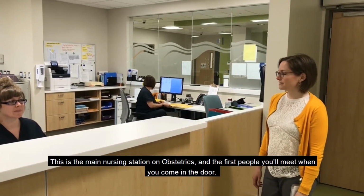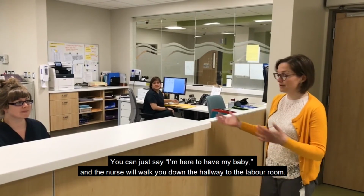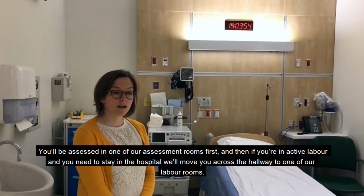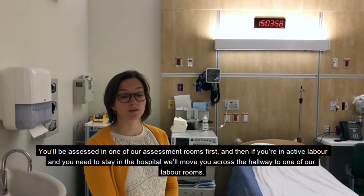This is the main nursing station on obstetrics, and the first people you'll meet when you come in the door. So you can just say, I'm here to have my baby, and the nurse will walk you down the hallway to the labor rooms. You'll be assessed in one of our assessment rooms first, and then if you're an active laborer and you need to stay in hospital, we'll move you across the hallway to one of our labor rooms.